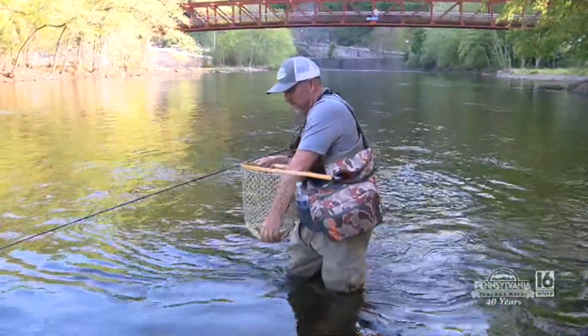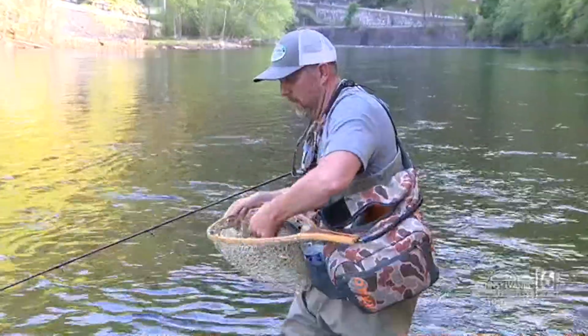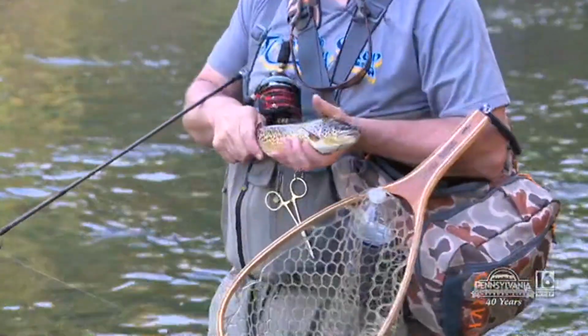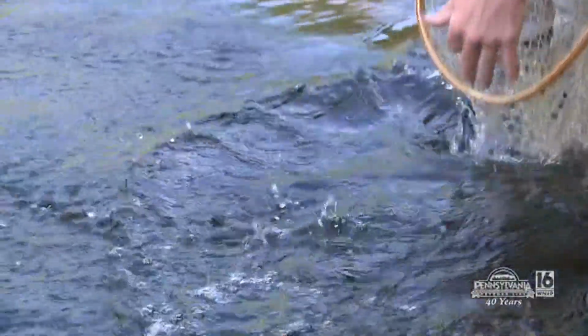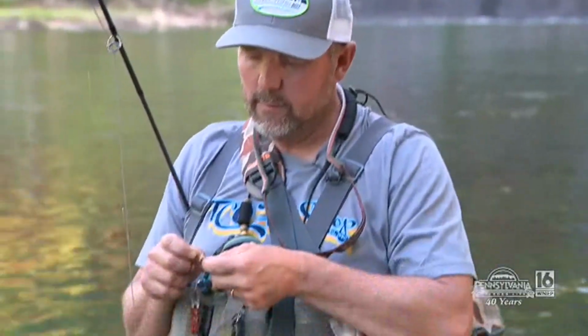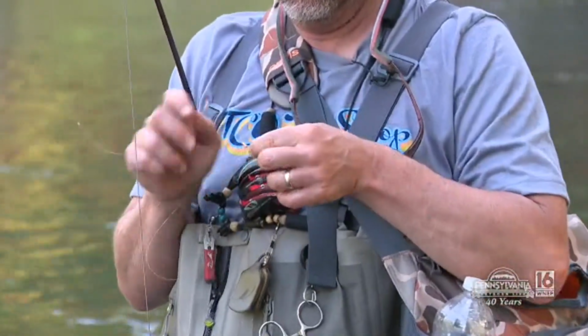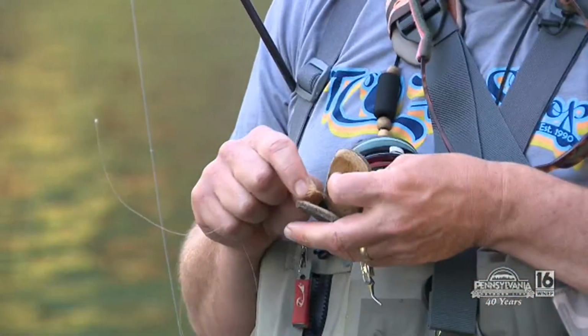So Tom, why don't you tell me what kind of leader, what fly did you end up catching that on? I caught it on a sulfur comparadun, a 9-foot 4X leader, and then I put about 2 feet of 5X on. And what size hook was that fly? A 16 sulfur comparadun. It's actually a sparkle dun.